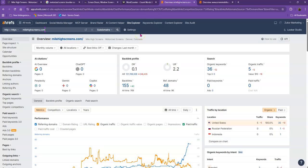So we have here Ahrefs, one of the paid tools we're using to get some more information on the back end of your website. We'll be talking more about the numbers, starting off with DR.